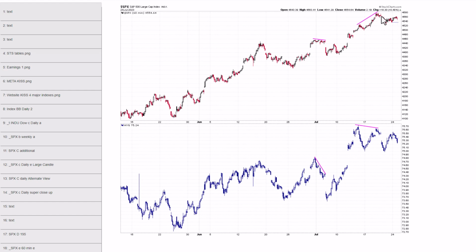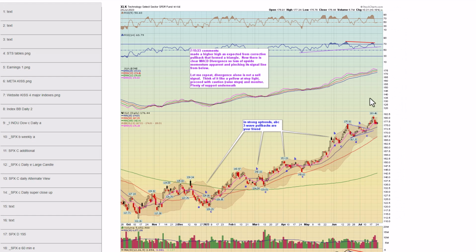My thought for the market is that we might have one more pullback as a wave C to complete this little wave 4. Again, we'll see how things react to earnings this week. Let's move on. Follow up on some of these sectors.